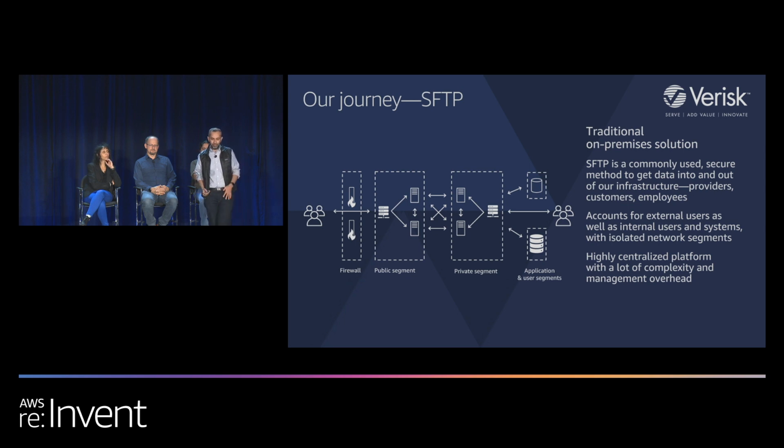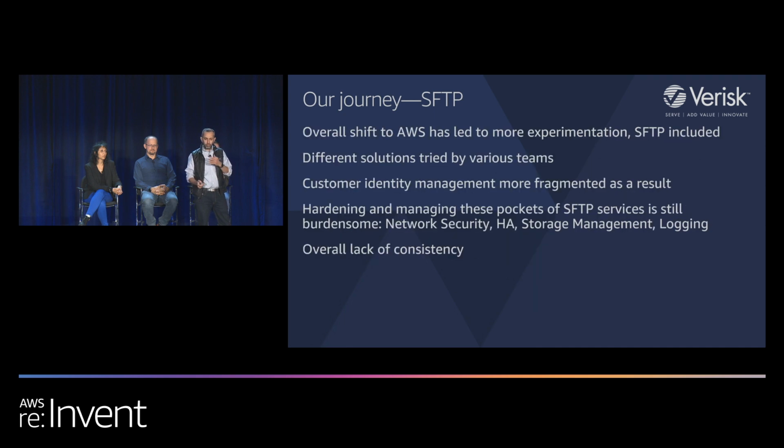So SFTP, it's been around for a while. It will continue to be around for a while. It's a commonly used secure method to get data into and out of our infrastructure, whether it's partners, data providers, employees, customers. The way we've been managing this traditionally with our on-premises solution is a very beefy, centralized, complex system. It does the job, but it's no fun to manage. And we felt like it doesn't really scale well, it doesn't really fit with what we're trying to do in the cloud. So we started looking at other options.